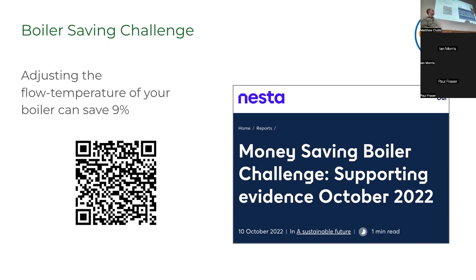So one other thing that we were just going to cover was boiler efficiency. So there's this thing called the boiler saving challenge, which mostly applies to gas boilers, but Nick's had a go at it and he's going to explain his experience of it.